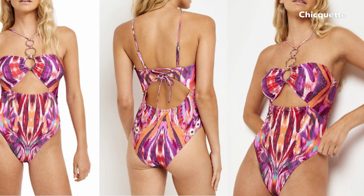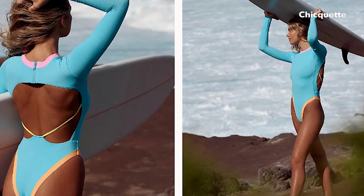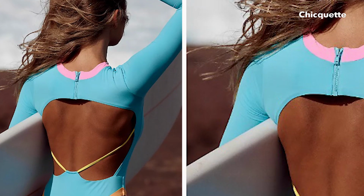This O-ring style is starting to add sophistication to the one piece. We see a tendency to glamorize the beach look even in the water, lots of strings and cutouts to add dimensional layers. Now, I've been really liking the Free People designs. They are modern and quick to respond to the latest fashion trends. I particularly like this style.